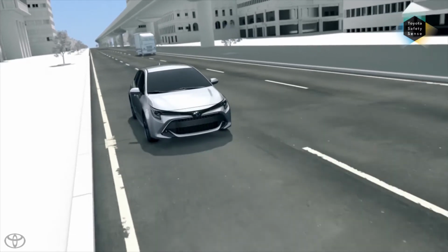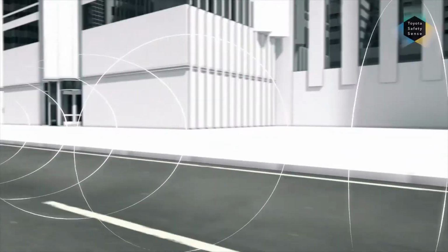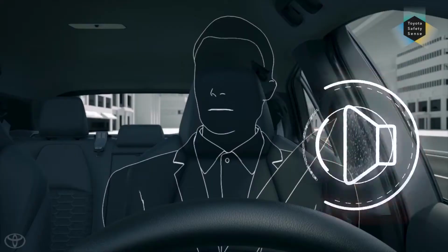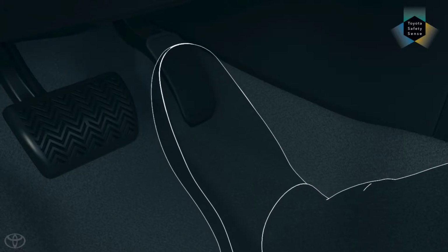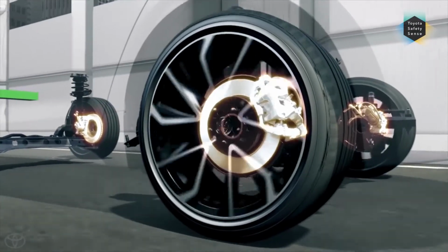If the driver does not brake in a set time and the system determines that the possibility of a frontal collision with another vehicle is extremely high, the system may automatically apply the brakes, reducing speed to help mitigate the impact or avoid the collision entirely if possible.